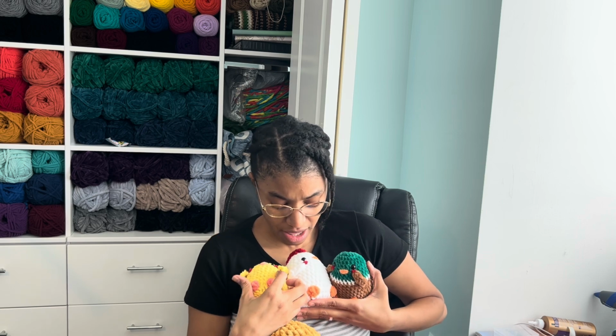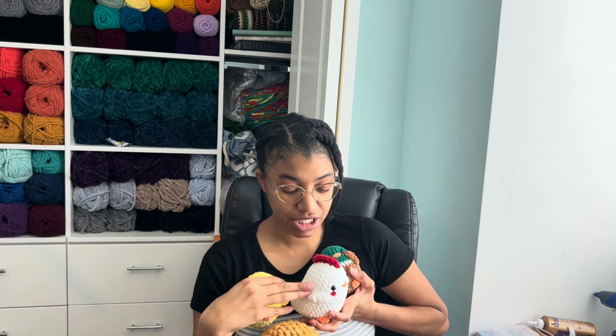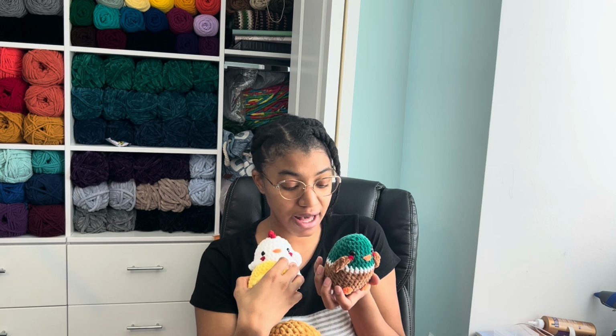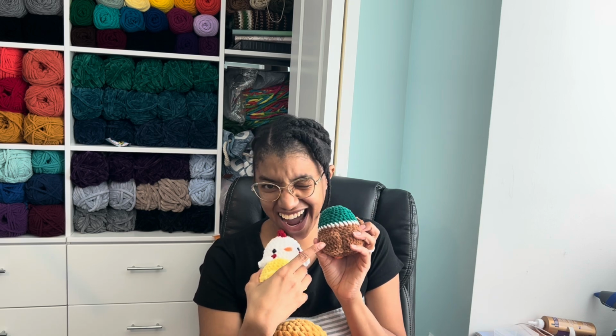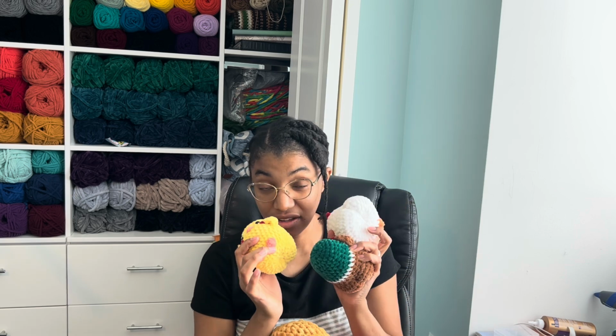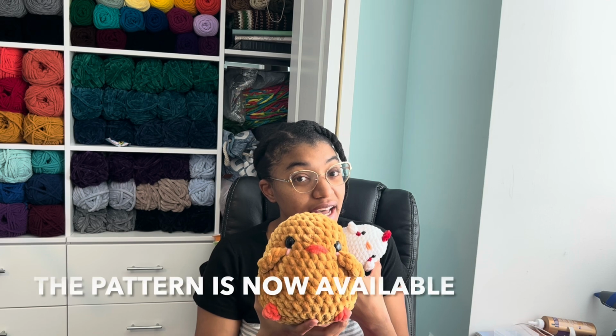But these are the three that I have currently, and in the pattern that I've written, I have mods for the chicken, for the, this is called the comb, right? So the top for the chicken, as well as the color changes for the mallard. So I have the pattern mods for all of that in my written pattern once I release it. So you'll have all three of these that you can do, and my pattern can convert to XL.